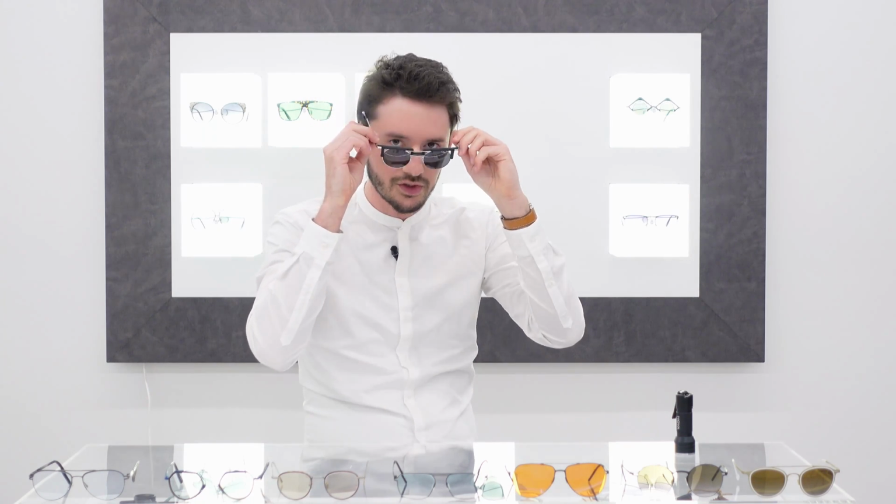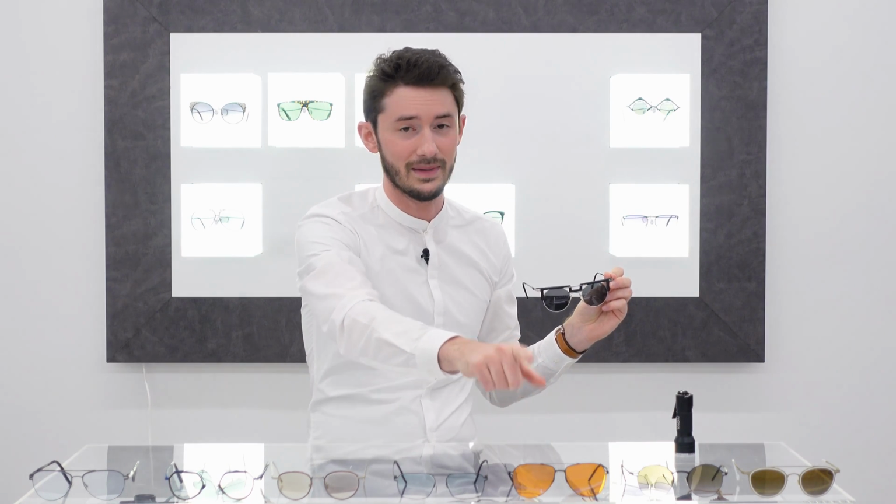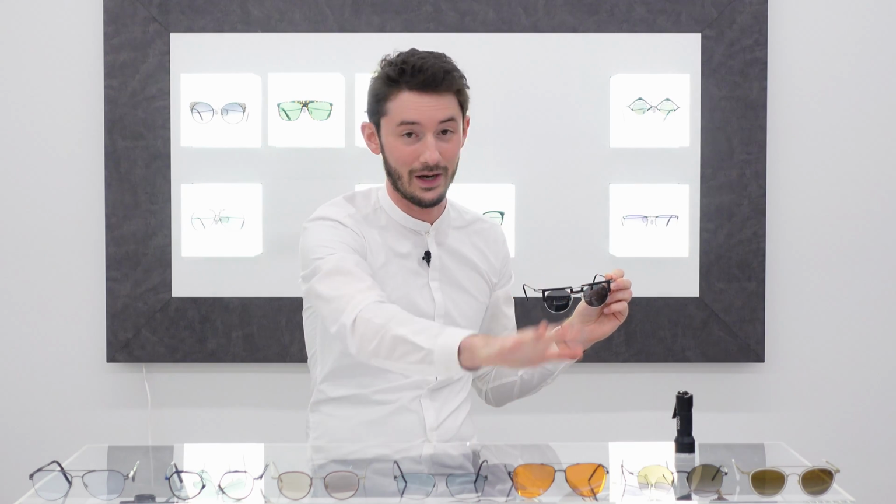But it's kind of cool to have a pair like this, which are just pure sunglasses and nothing else. But certainly the contrast that you get with a regular neutral grey tint is nowhere near the magma orange that I showed you earlier. That will just blow you away.